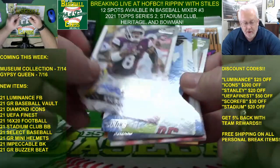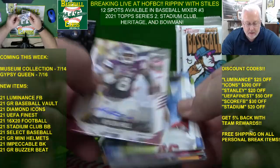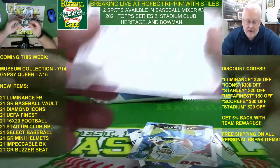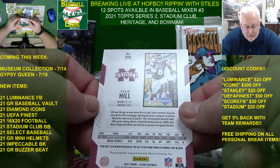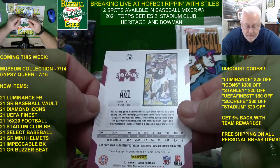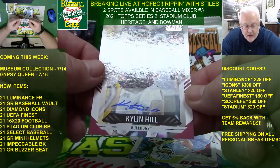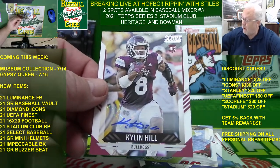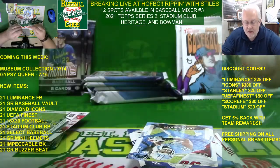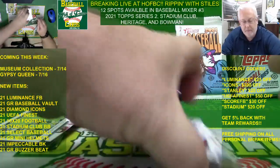Looks like our auto is a rookie auto of Kylin Hill. Kylin Hill. Let's see what we can find out about Kylin Hill. Go-to man when at Mississippi State. So, not sure who he was drafted by. But again, whenever you can get a rookie auto in football and a playmaker to boot, you're in good shape.